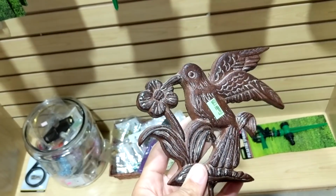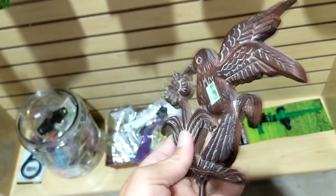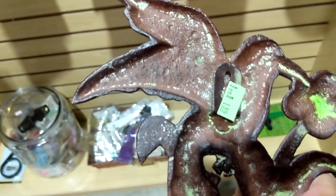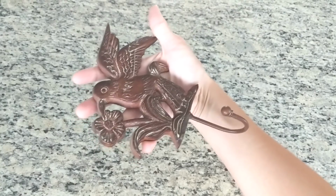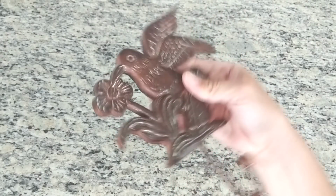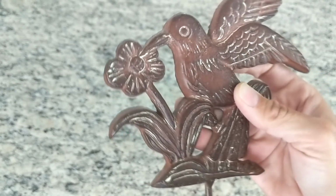The next thing I picked out was also for my mom. It's this really pretty iron hook with a hanger on the back. It was only $1.99, and it's this really pretty hummingbird with a flower, and like I said, it has a hook on the bottom so you can hang stuff on this, and it's a really heavy, sturdy piece, and I like the little pops of green that kind of come through in the detail.